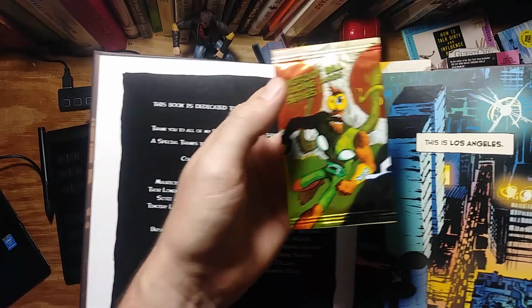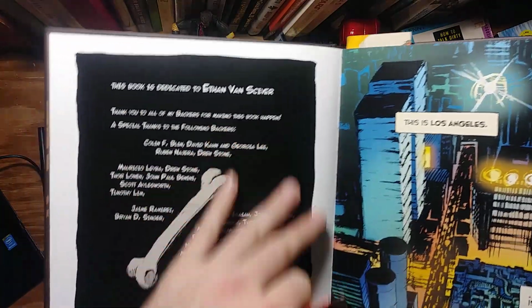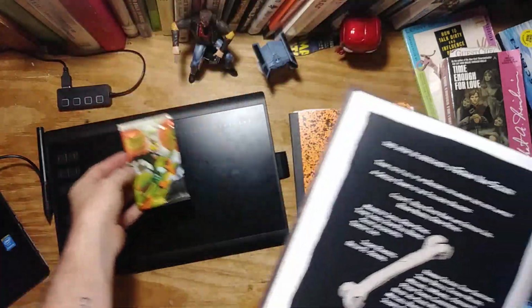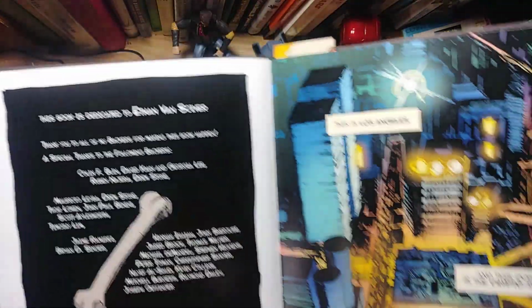This is cool. This is one of the perks, and I wanted to, of course, show you this page, and that's why I had this in here. I'm not going to open this. Just like Yellow Flash said, he's not opening his as well.